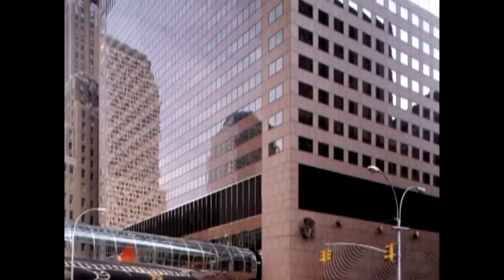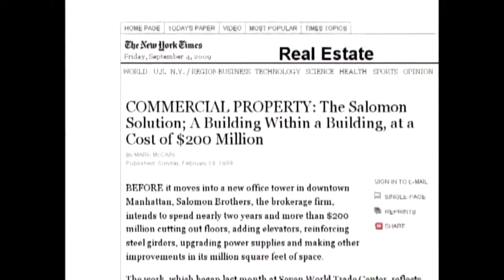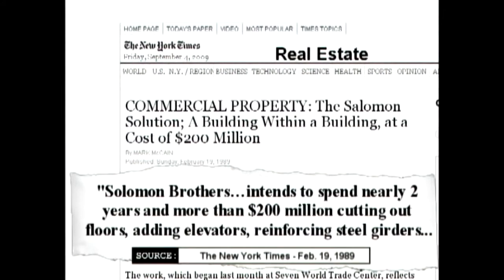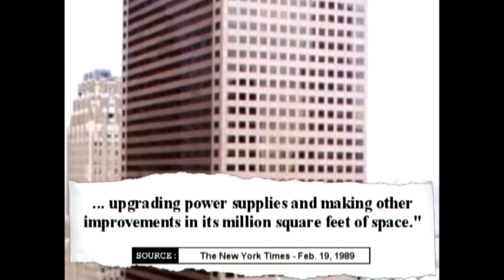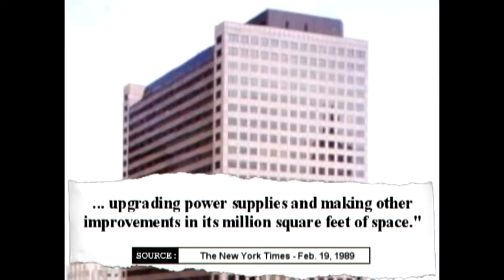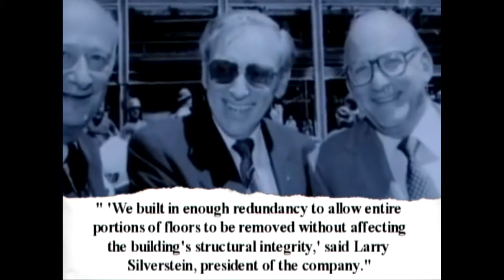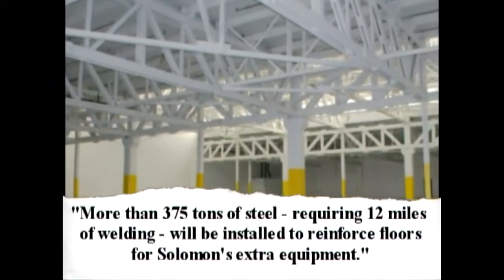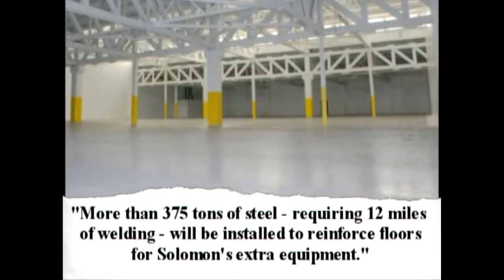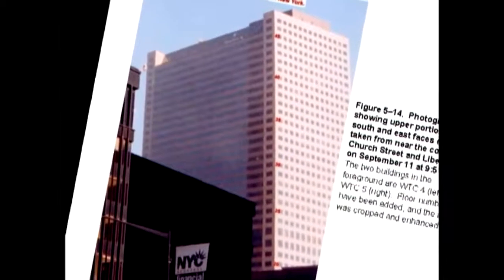After it was completed, Larry Silverstein had the building reinforced beyond its requirements in order to accommodate the needs of its main tenant, Salomon Brothers. From this 1989 New York Times article we read, Salomon Brothers intends to spend nearly 2 years and more than $200 million cutting out floors, adding elevators, reinforcing steel girders, upgrading power supplies, and making other improvements in its million square feet of space. We built in enough redundancy to allow entire portions of floors to be removed without affecting the building's structural integrity, said Larry Silverstein, president of the company. More than 375 tons of steel, requiring 12 miles of welding, will be installed to reinforce floors for Salomon's extra equipment. If there was one skyscraper in the world that should have never collapsed due to fire, it was Building 7.